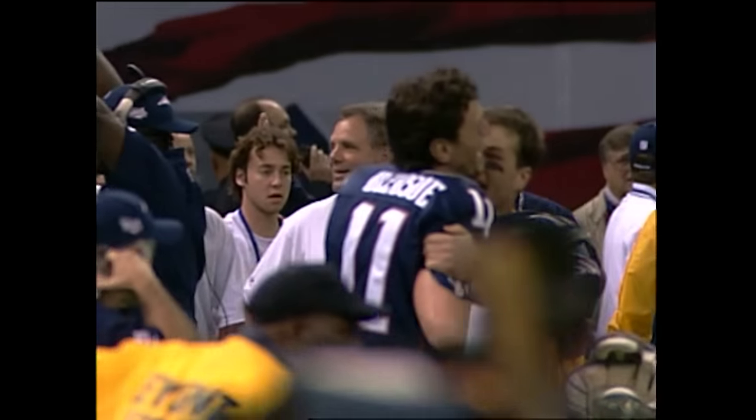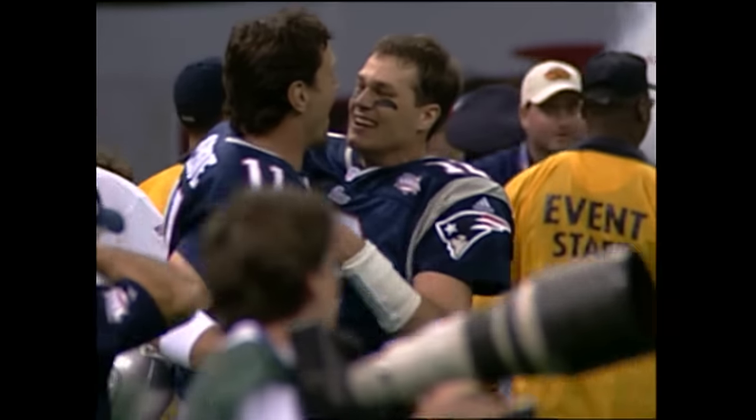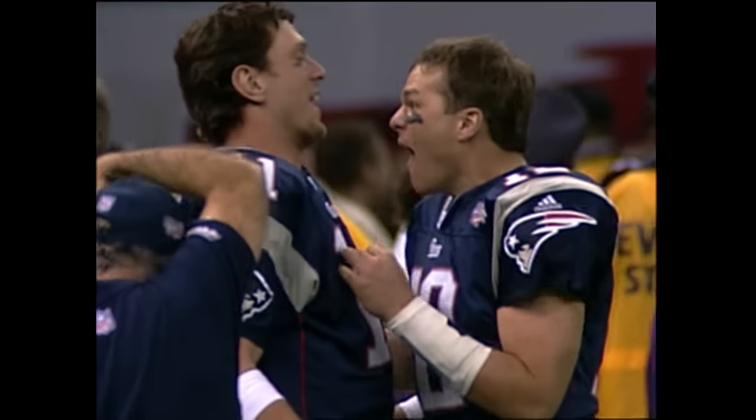I'll tell you what, there's Bob Kraft, Robert Kraft, the owner of the Patriots. Oh. Find me somebody to hug. Bledsoe and Brady. I tell you, Tom Brady is one of those guys who will headbutt you to get ready for a game, and he looks like he'll headbutt you to finish a game.